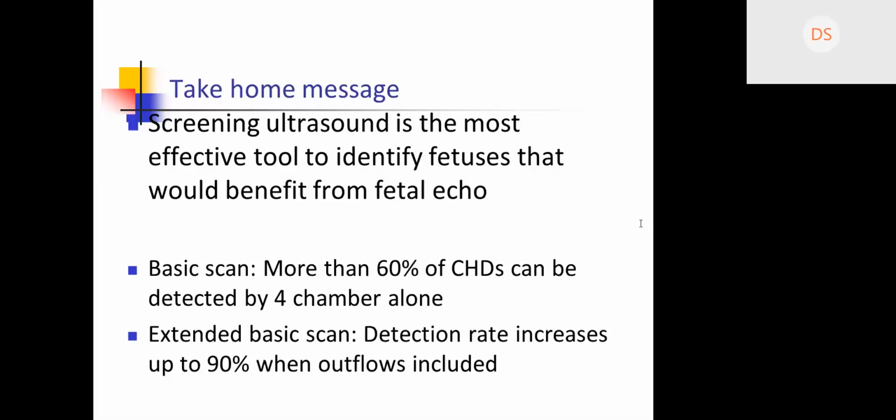Ideal timing for fetal echo, I think we discussed that. The ideal timing for fetal echo, I think in our country, I would put it as 16 to 20 weeks of gestation. We need to see the fetus before 20 weeks, because 20 weeks is the legal age for termination.